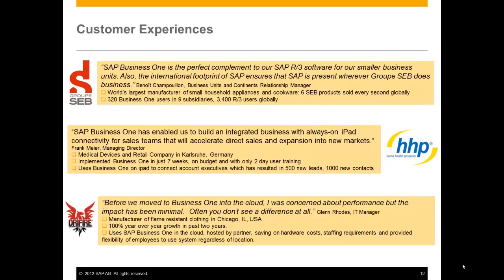We have Group SEB, who are the world's largest manufacturer of small household appliances and cookware. There are more than 6 SEB products sold every second around the world. And they have chosen to run SAP Business One in 9 of their subsidiaries around the world with 320 Business One users. And those Business One deployments are connected into more than 3,400 SAP Business Suite users globally.